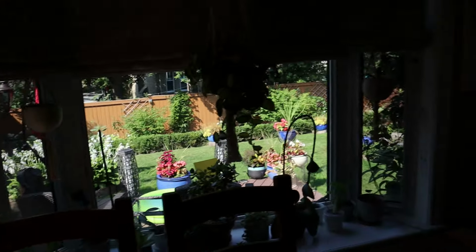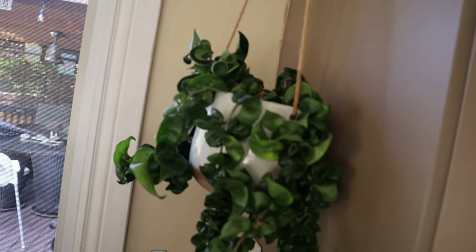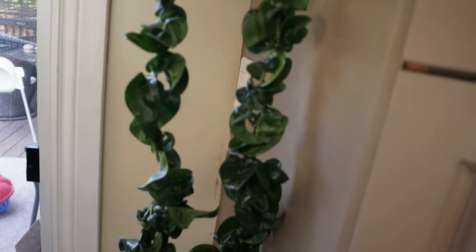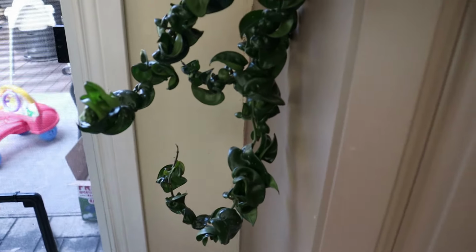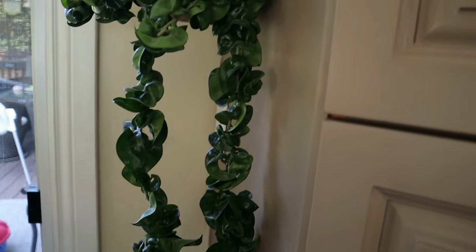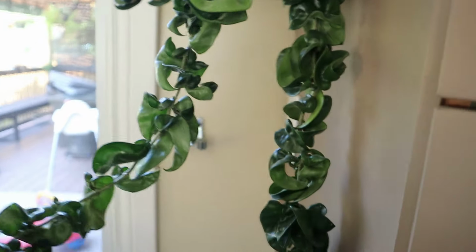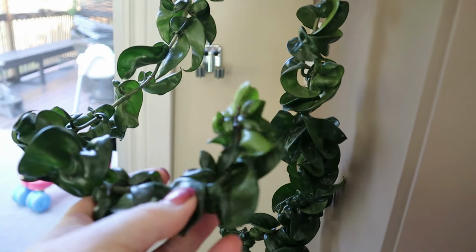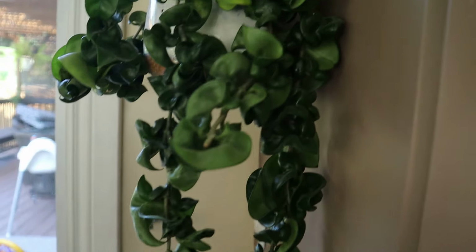Now I also have Hoyas over here, but actually let's continue here. So here is another Hoya compacta that I have, and you can see she has very, very long stems. The Hoya compacta was most definitely my favorite Hoya initially, and it still holds a special place in my heart. I have a few of them.